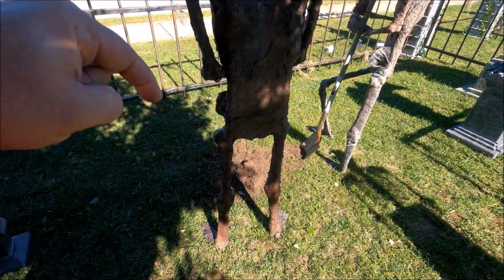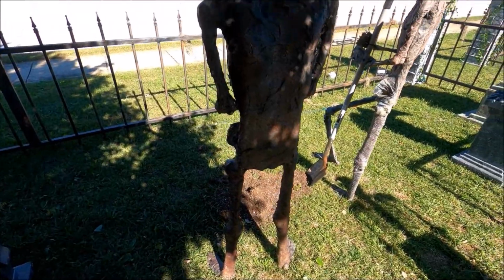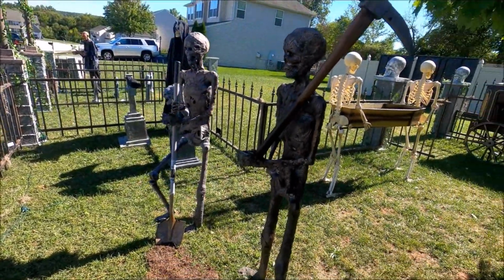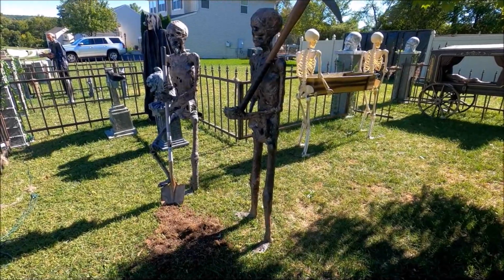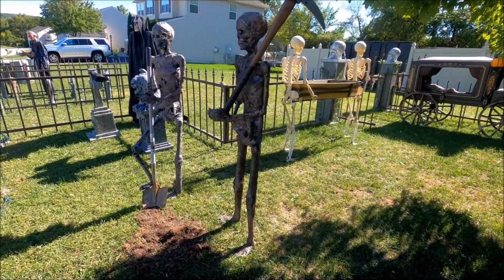I put 2 pieces of 4-foot rebar in the ground and then slid this guy over, and it's been really windy here the last day and a half, 2 days, and these guys are not moving, and so that really works. So if you guys are interested in keeping your skeletons up, try the rebar and the PVC trick and corpse it. It works out pretty well.